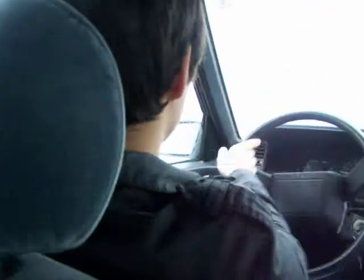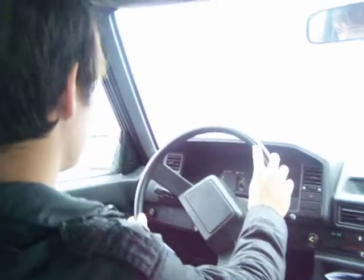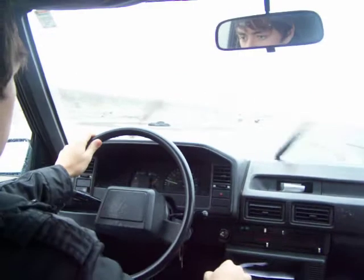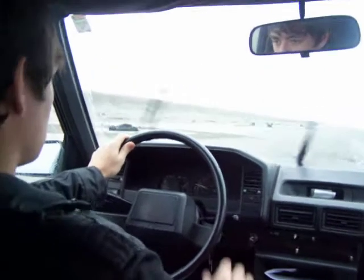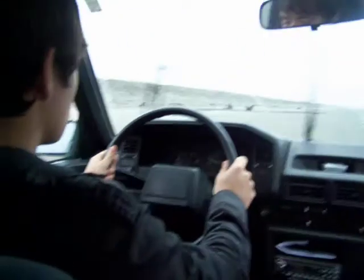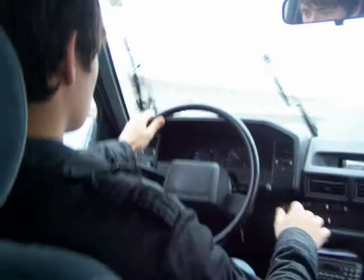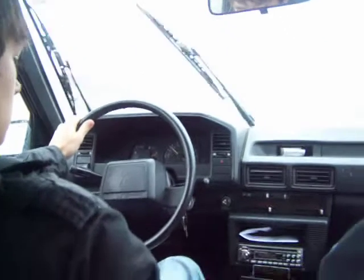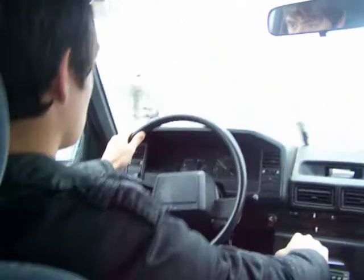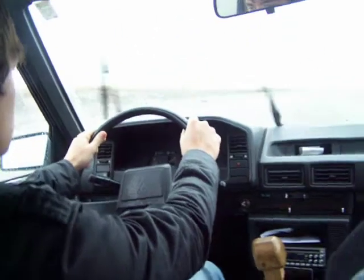Around. Yeah. Just turn around and, okay. Now shift. Shift to third. You're a little bit slow on the shifting part, but that's okay. I mean, that would burn up a clutch after a while.